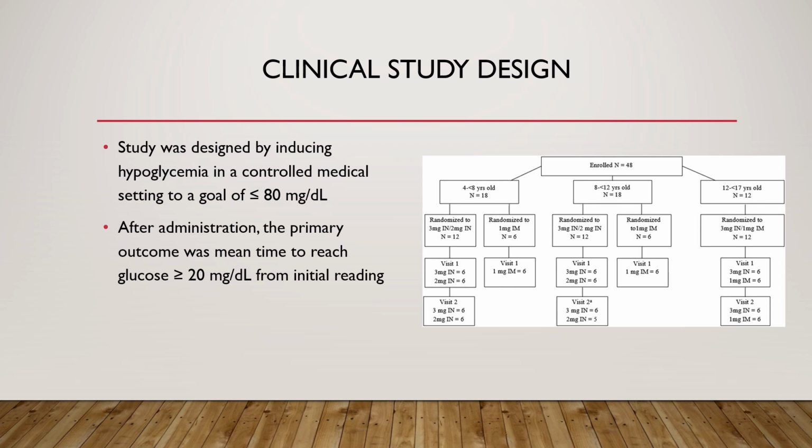Once the patient reached such level, glucagon was administered in either the intramuscular version or the inhalable version in either a dose of 2 milligrams or 3 milligrams. As you can see here, those pediatric patients in the inhalable glucagon group from ages 4 to less than 12 were subjected to treatment twice to evaluate the minimum dose efficacy between 2 milligrams and 3 milligrams of inhalable glucagon. In the older pediatric patient group, all 12 patients were treated in a crossover fashion with both intramuscular glucagon and inhalable glucagon in 2 separate clinical visitations.